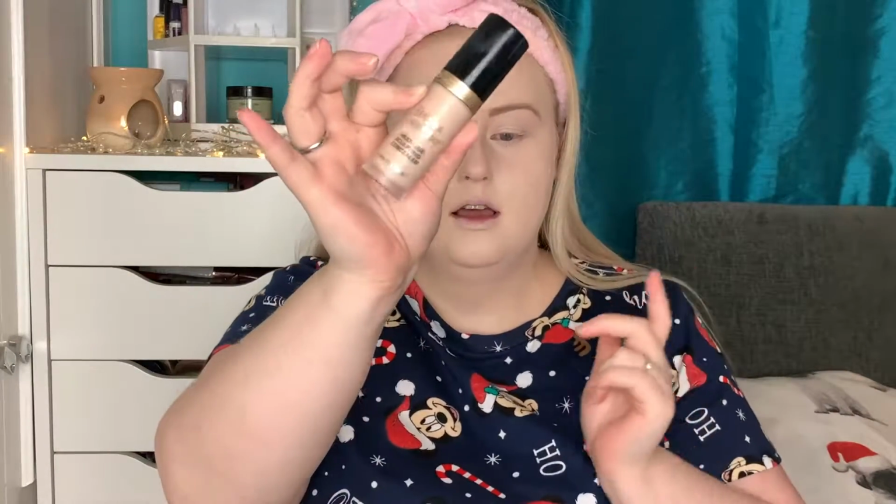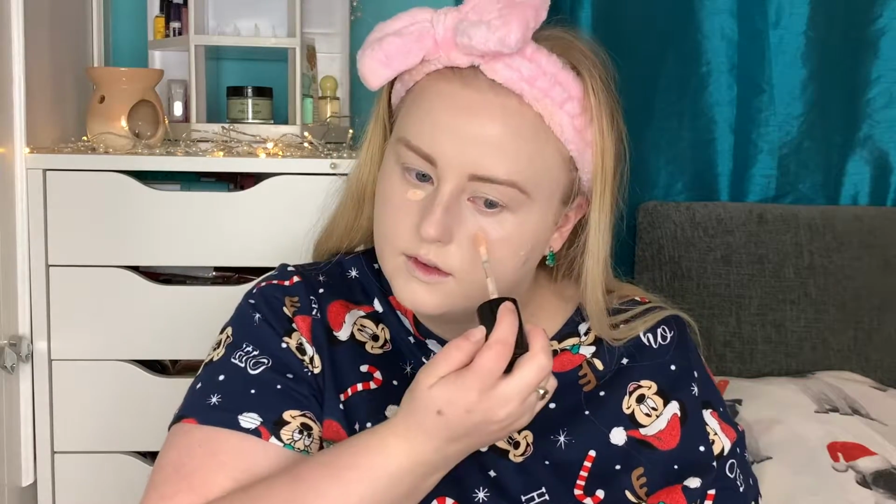So now I'm going to put some concealer on, and I'm going in with my absolute favourite all-time concealer, the Too Faced Born This Way Multi Sculpting Concealer, and I have this in the shade Marshmallow. I have said before that Marshmallow is not my favourite shade to use. My favourite shade is like Swan or the Snow kind of shade, because see what I mean? It's not going to do what I want it to do.